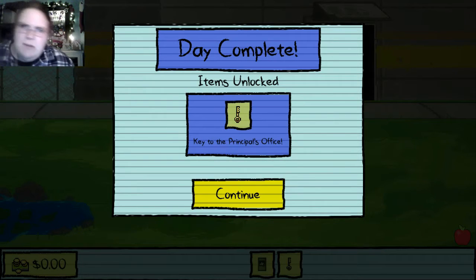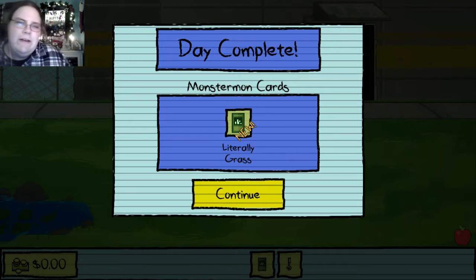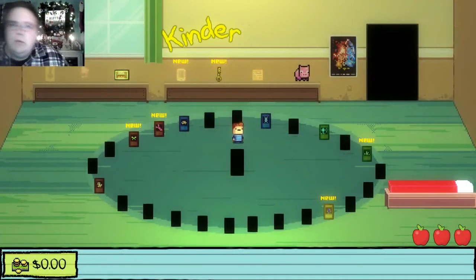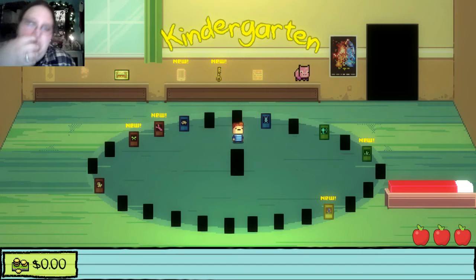Key to the principal's office has now been made. Yay! Continue. And now I have literally grass. That's what it's called. That's awesome. I literally found it in the ground. And I have no money left. That's kind of sad. Okay, so that key is the principal's key. Okay.